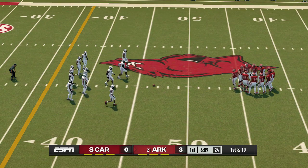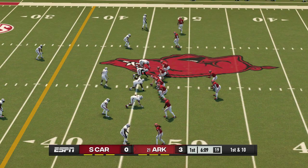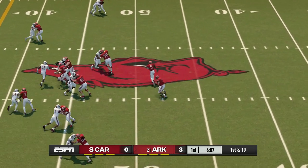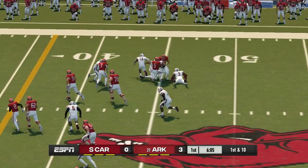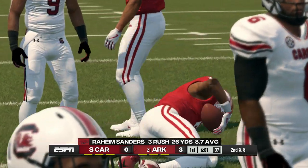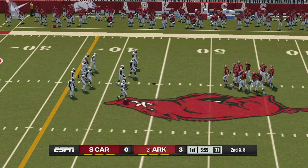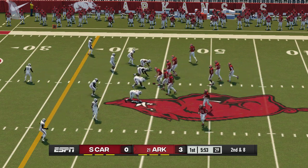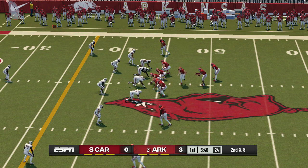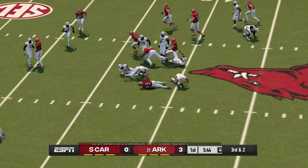We're set to get restarted as the offense looks to build on the success of their field goal on the last drive. Arkansas has a three-point lead. Sanders gets the carry. He's tackled right around the 44-yard line. It's second and eight. Ball on the 44-yard line. Nice run up the middle.